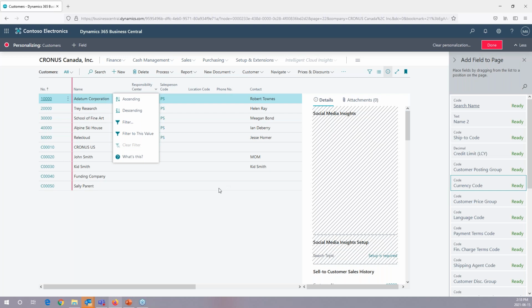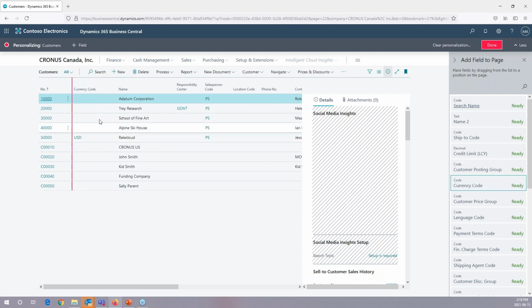The phone number field then becomes present. Oh, sorry, the currency code. Let's see, hold on one second. Click currency. Here we go. There we go. So drag and drop. Okay. If you want to remove a field, the same thing. Select the field and drag it over.